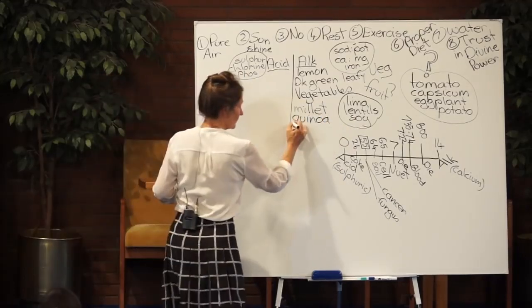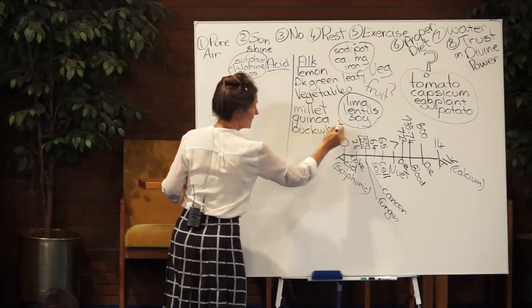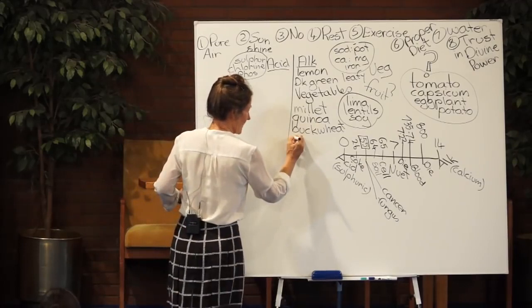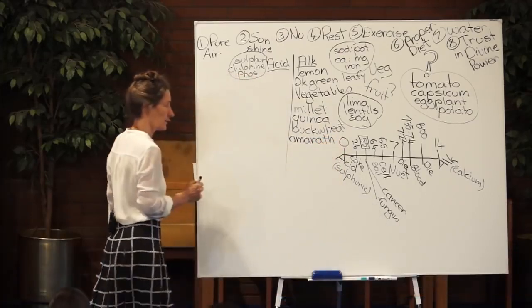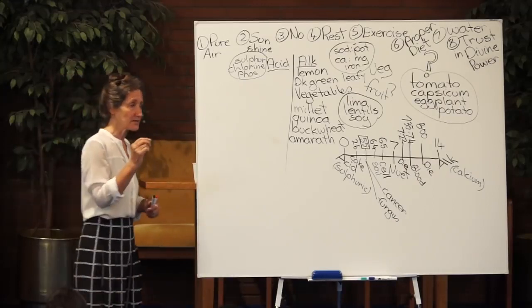Another one is buckwheat. The Polish love their buckwheat. Aussies and New Zealanders take a bit more time to get used to it, but buckwheat pancakes are delicious. And amaranth. Amaranth is a grain that is not well known, but it's getting popular because it's gluten-free.